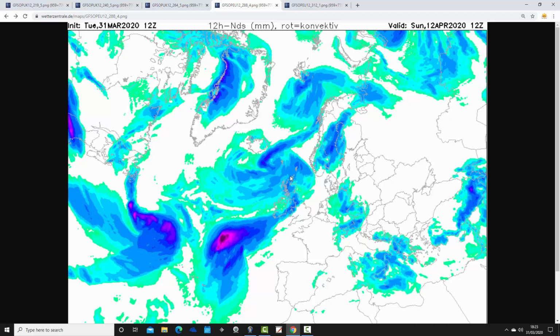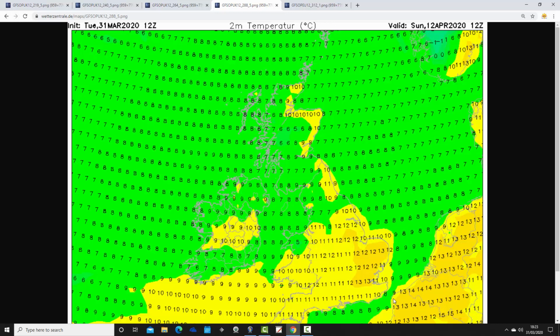Got some cloud and outbreaks of rain across parts of Scotland, Northern Ireland, Northern England and Wales. Down in the far south, it is mainly dry for many parts of England and Wales, but certainly there's rain in the north and the west. Temperatures are quite cool in the north and the west with that wet weather. We're pegged back into upper single digits. Further south, up to around 12 or 13 degrees, but it's relatively cool Easter Sunday with the driest and brightest of the weather in the southeast.